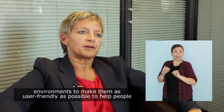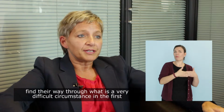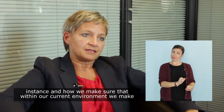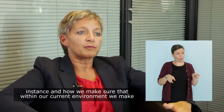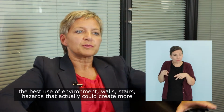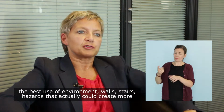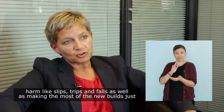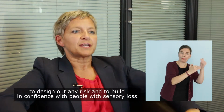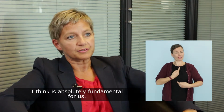So how we design environments to make them as user-friendly as possible to help people find their way through what is a very difficult circumstance in the first instance, and how we make sure that within our current environment we make the best use of environment, walls, stairs, hazards that actually could create more harm, like slips, trips and falls, as well as making the most of new builds, just to design out any risk and to build in confidence for people with sensory loss. I think it's absolutely fundamental for us.